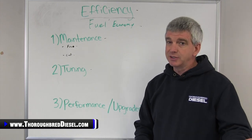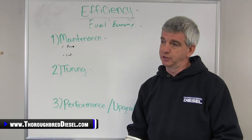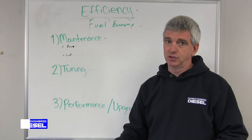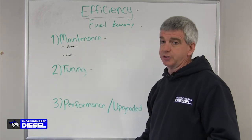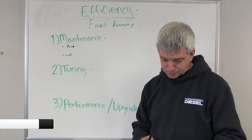If you've got a vibration in the truck at 55 miles an hour, there's a pretty good chance that you've got a U-joint going out. Drop the drive shaft out, check all your U-joints, see where that is. That's a drag point on the truck too, and it's also eating up components that are going to cost you money down the line.